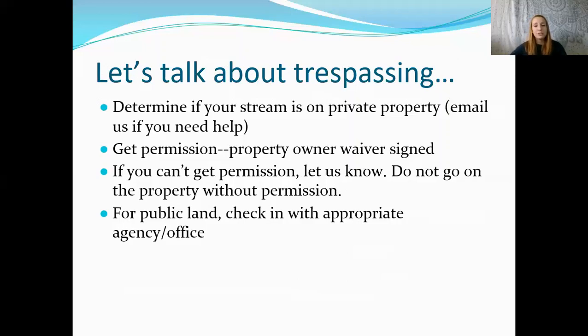If you can't get permission, please let us know. We don't want people going on private property if they're not allowed to. We don't want to cause any issues like that. If it is public land, so if it is in the park or whatnot, we ask that you check in with the appropriate agency or office, and I can definitely help you with that. So don't feel like you shouldn't adopt a section just because you're not sure who it belongs to or you're nervous about that. We're definitely here to help and figure it out with you, and we'll make sure you get the right permissions.